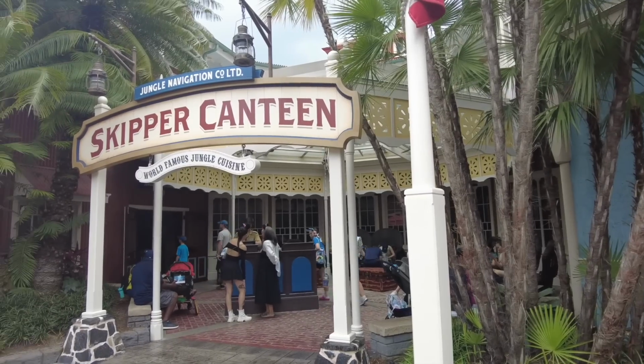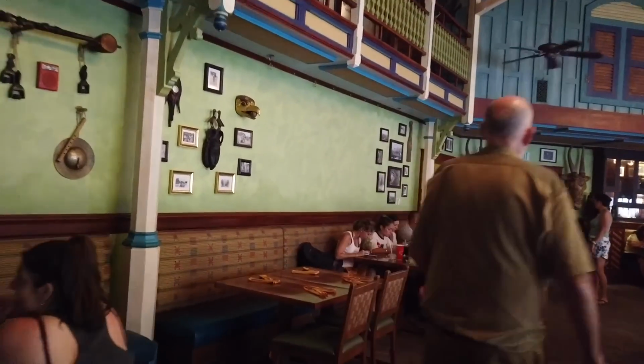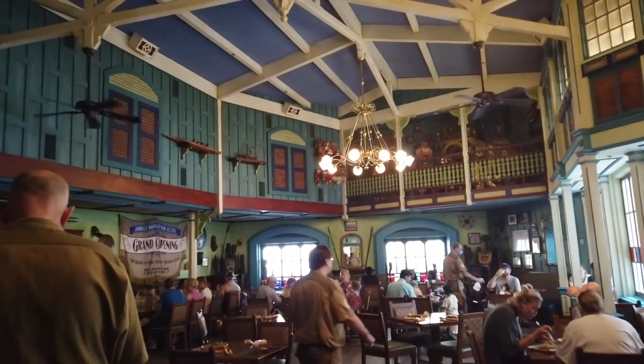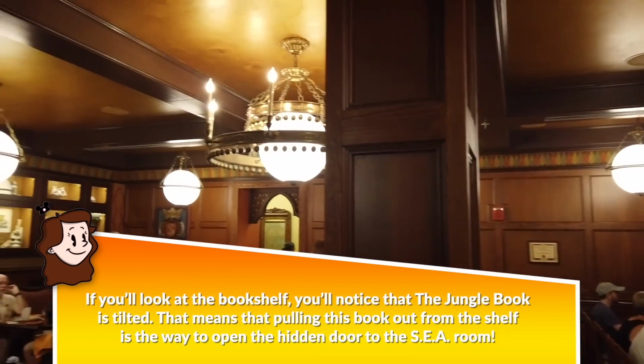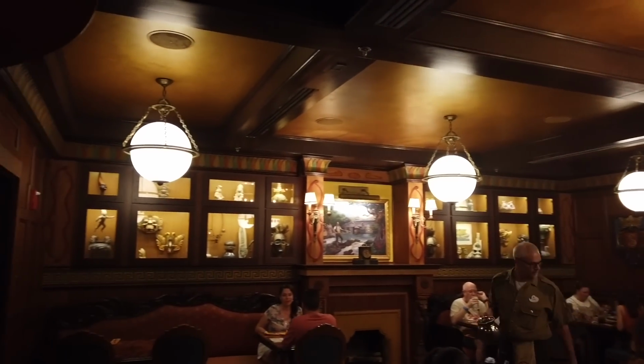Now, if you dine at the Jungle Navigation Co. Skipper Canteen restaurant in Adventureland, there are a few different places you could be seated. One of these locations is the SEA, the Society of Explorers and Adventurers room. As the story goes, the secret meeting room was previously hidden behind a bookcase, and you'll pass that bookcase as you head inside. Sage, Emma, and myself very recently ate at Skipper Canteen, and we actually got seated inside the hidden room for the Society of Explorers, and we actually sat in the butterfly booth, which is a coveted table. So it was a super fun experience.